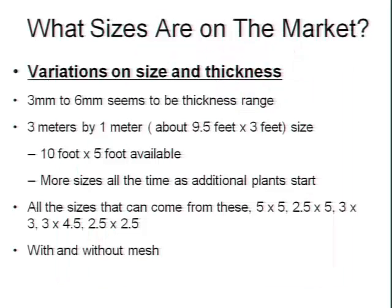So what are we seeing in the marketplace? 3 millimeters to 6 millimeters seems to be the product range. So we're talking about an eighth inch to about a quarter inch products. Most of the products seen by the lamina process currently, although they're working on larger sizes, are 3 meters by 1 meter, the kind of size that you see behind us. We have seen 10 foot by 5 foot products in the marketplace. Those products seem to be made by a proprietary process that's a little bit different than lamina. And more sizes all the time as additional things are being looked at.